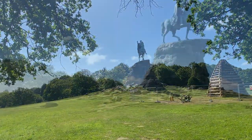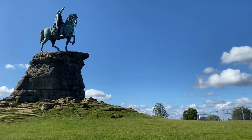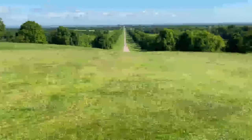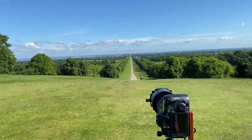A bit of a rear view with nobody here. Normally there's quite a few people come up here and sit for a while before heading back down the long walk. But this is what I came here for. The great views down the long walk with the castle in the far distance. It's just over 2.5 miles, this long walk.